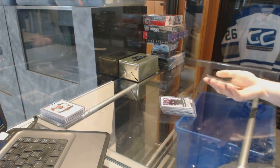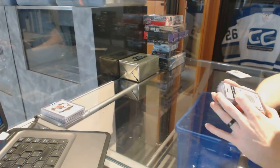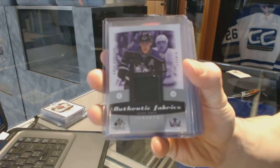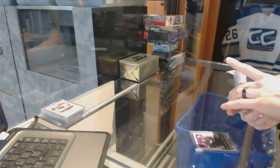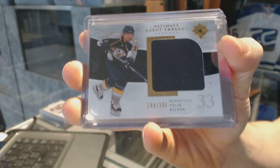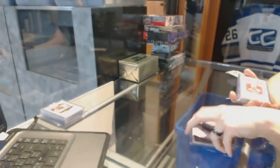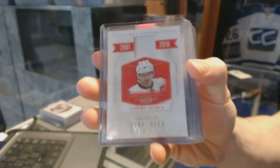Second bonus box is 13-14 Upper Deck Ultimate. All right, we've got a 10-11 SP Game Used Authentic Fabrics for the LA Kings, Anze Kopitar. We've got an 09-10 Upper Deck Ultimate Debut Threads, numbered to 200 for the Nashville Predators, Colin Wilson.